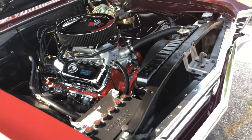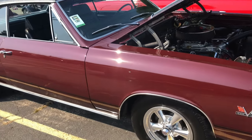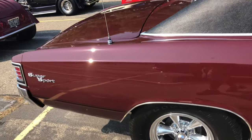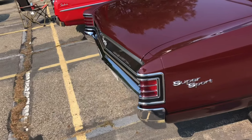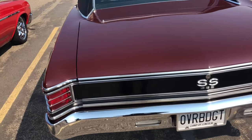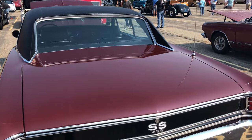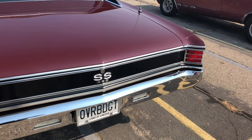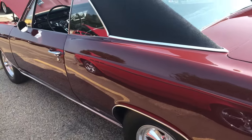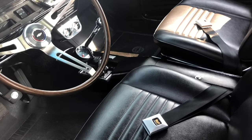Nice. And the paint job on here is real nice. Super Sport. Stop right here and take a look at this back end. How clean this thing is. I mean, this is a clean car. 396 SS. Look at that car. Stick shift.